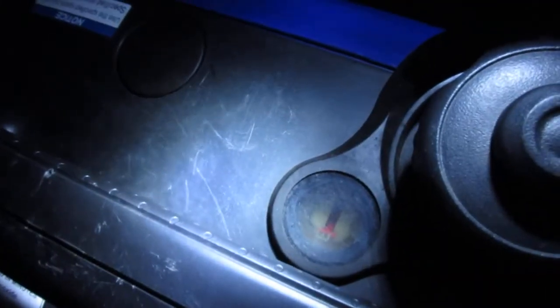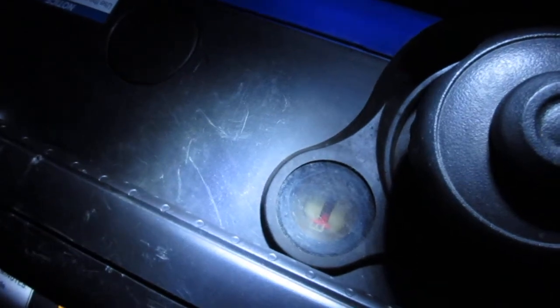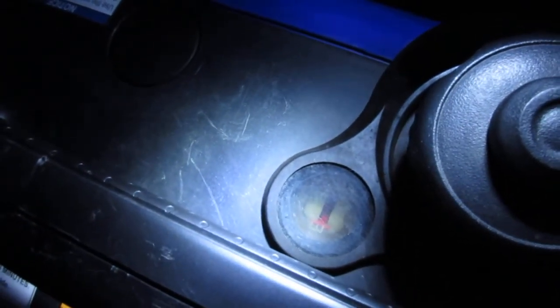Alright guys, let's see if I can let you see this gas gauge. It's just about on empty. Not quite. Right at it. I don't know how long that'll run. That's the air conditioner kicking in and out, or either running out of gas.